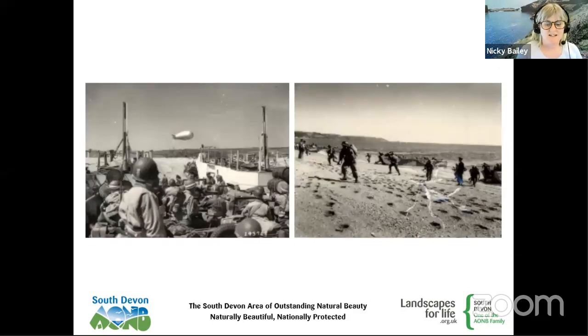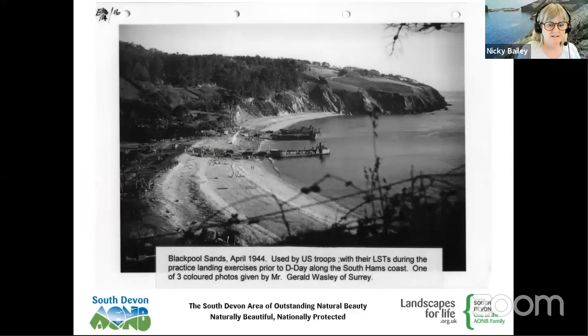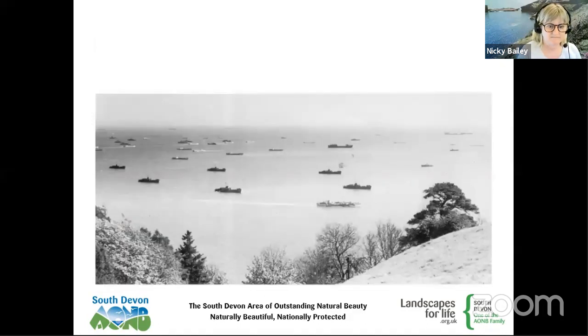So eventually 30,000 American troops, the infantry, artillery, engineers, medical personnel, and tank battalions took part in the exercises, and 16 million tons of equipment and supplies descended on Devon shores for rehearsal exercises and for D-Day. The first rehearsal was called Duck 1, and it was carried out in January 1944.